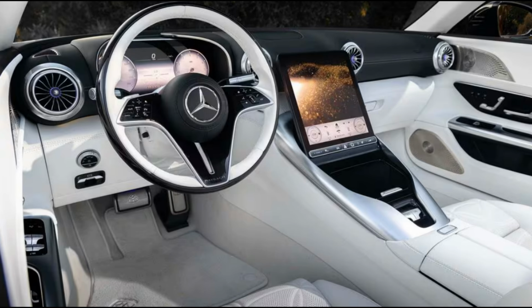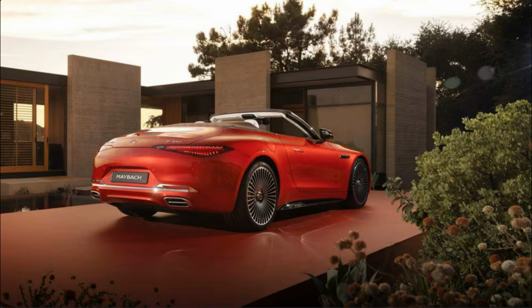Wait, what's that, potential buyer? You want more Maybach logos? Okay, then. You can get a gaggle of them painted on the all-black hood, one of only 3 options offered on the 2025 Maybach SL.